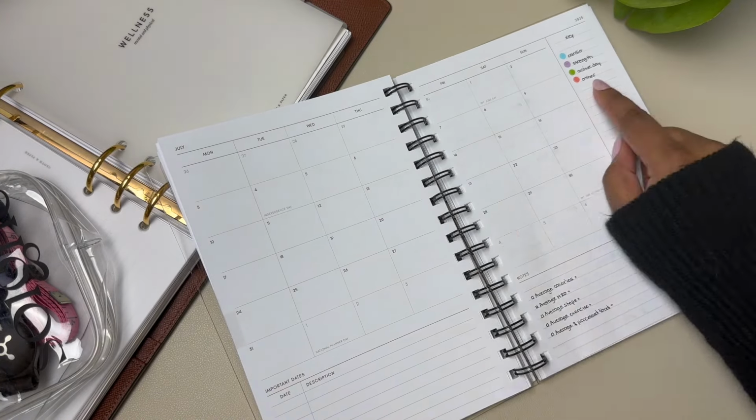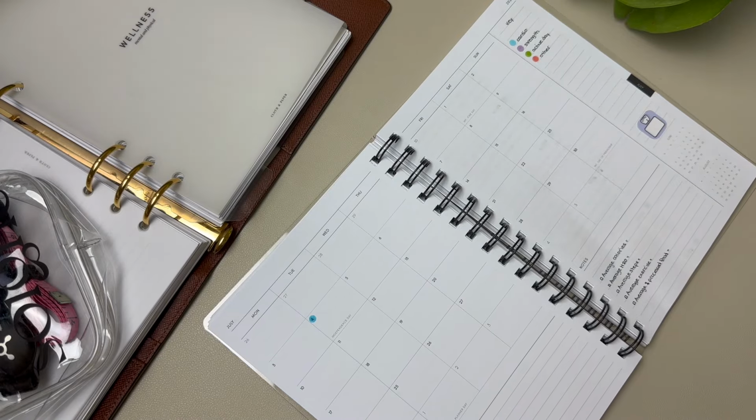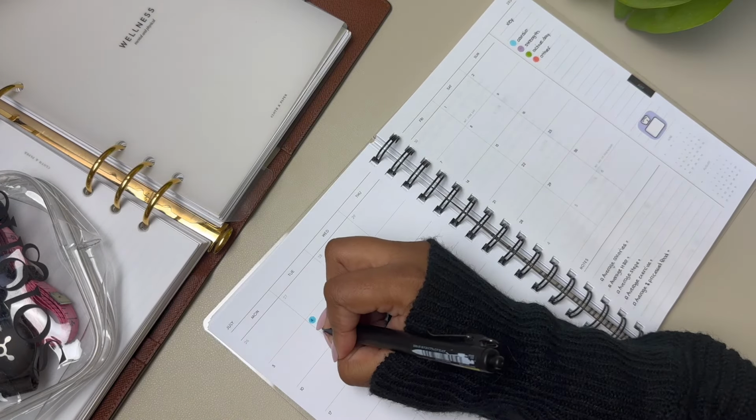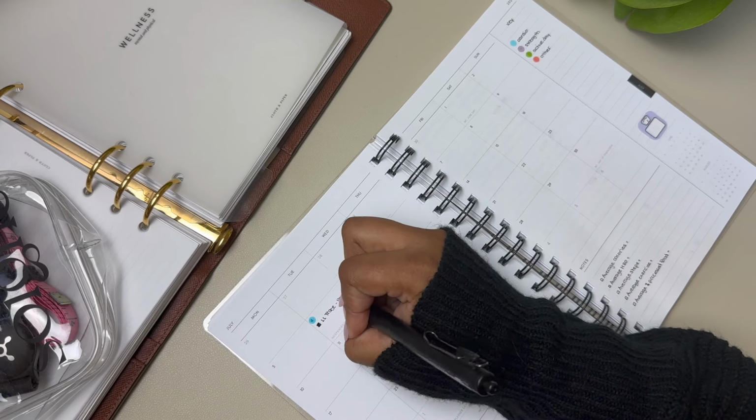Another area I'm going to work on is my exercise. So before June, I was averaging 3 exercise days per week and 15 per month. For the month of June, there were only 6 days where I worked out, which is really awful.